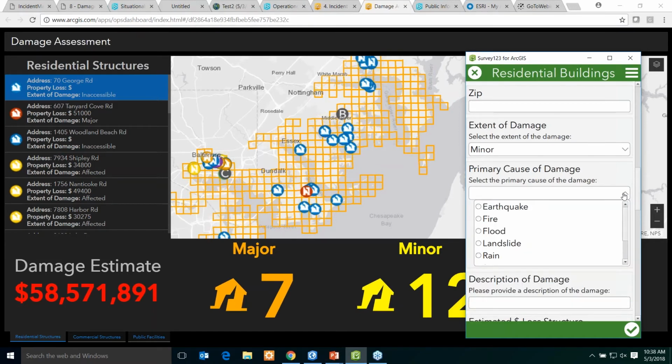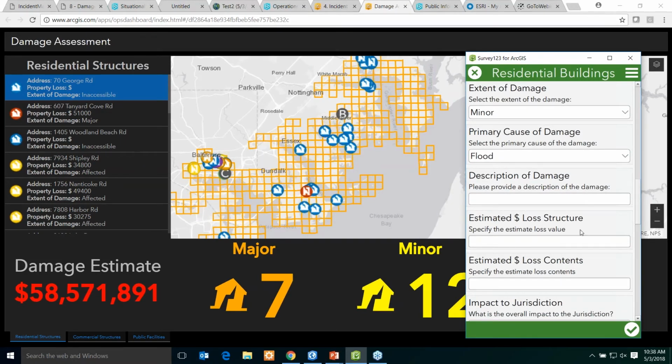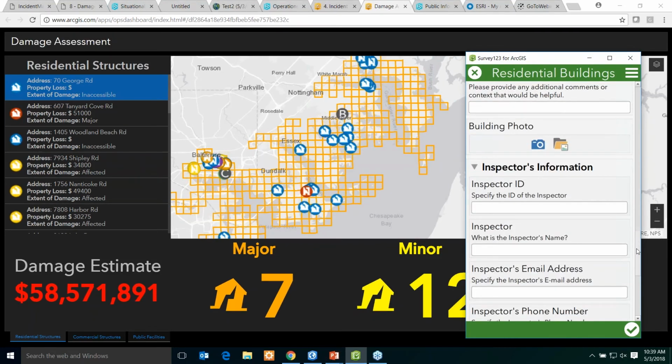level of damage. I can indicate the primary cause of damage. So this is tied to the event that you're responding to. I'd mentioned that we were working on floods, so I'll pick that. I can provide, if I happen to have valuation information, I could leverage that if I saw fit to provide an estimated loss to the structure, loss of contents, what's the overall impact to the jurisdiction, and you get the idea. But the other thing that I'd like to point out here is that we have the capability to simply take a quick photo using Survey 123 and capture not only the essence of what we're seeing, but share that photo with others that will then use the comprehensive picture of our damage assessments to ultimately understand what the next steps are for our community.